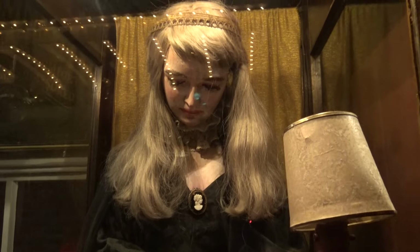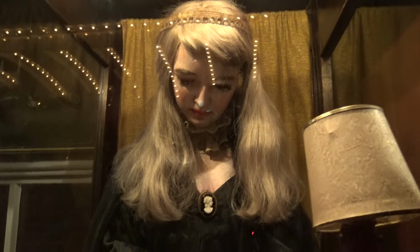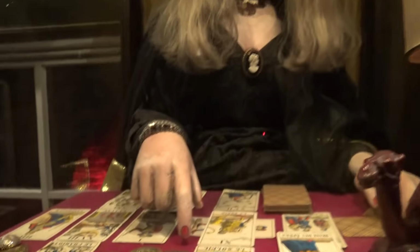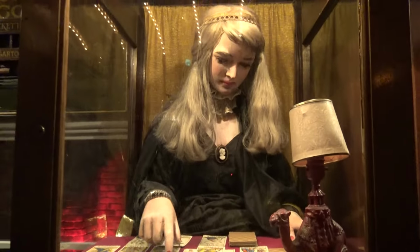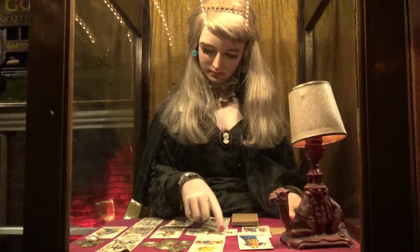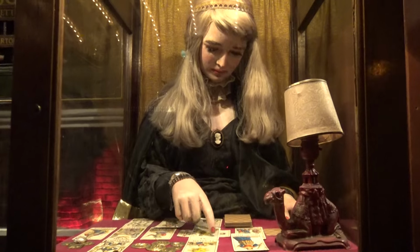Miss Esmeralda, will you tell me my fortune? Reading my cards. Esmeralda's prophecies.